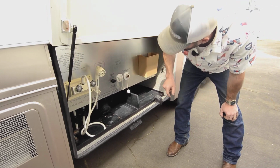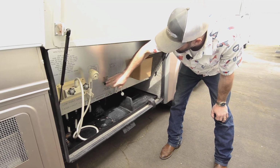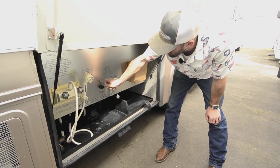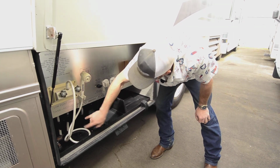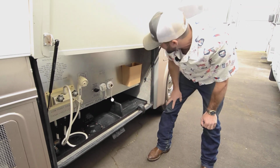So it does have an outdoor shower, you have the sewage rinse, you have city water hookups, and they make it really easy to fill your freshwater tank. You can fill it from your city water hookup, you just switch that valve. We have the dump tank there, black and gray of course. And then these are our low point drains for hot and cold water. So very, very easy to get to.